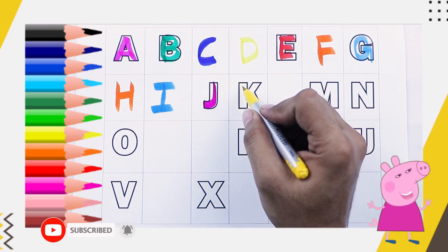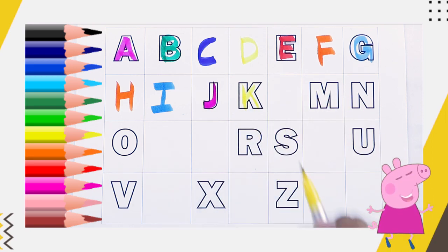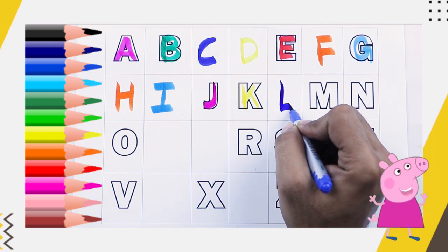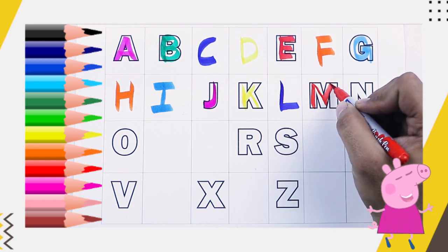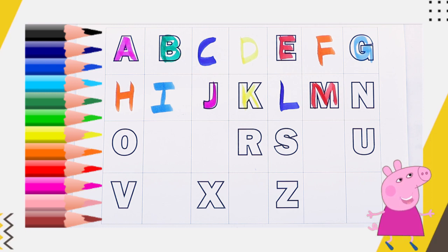What next? K, K for kite, capital K. What next? Tell me. L. Right. Blue color L. What is the next? M. Capital M. M for monkey.